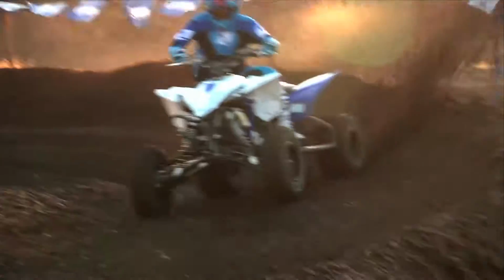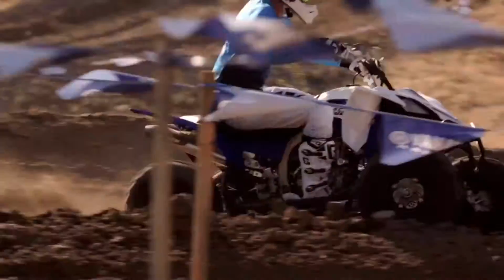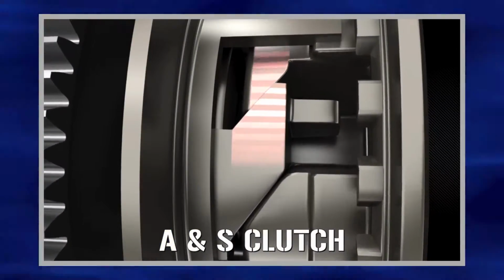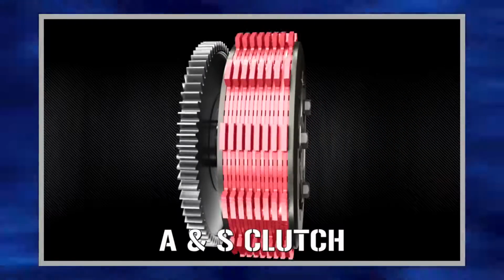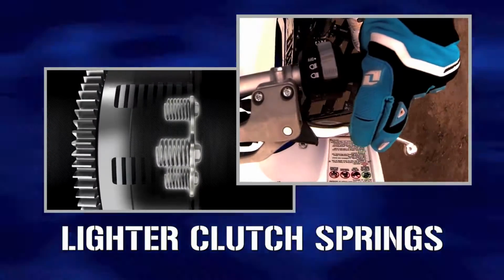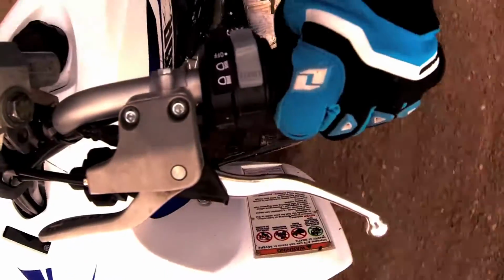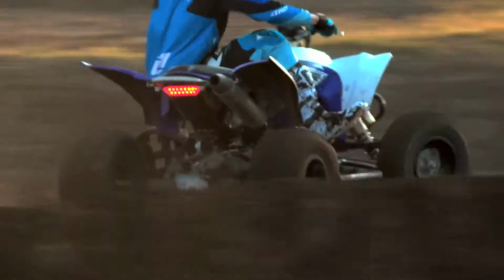This industry-exclusive feature has two primary benefits, the first of which is lighter clutch effort. When under acceleration, the ramps in the clutch system force the clutch plates together. This means the clutch springs do not have to apply pressure directly to the plates, which means we can use lighter clutch springs for less lever pressure. The result? Much less fatigue that allows the rider to put more energy into the track than into the machine.